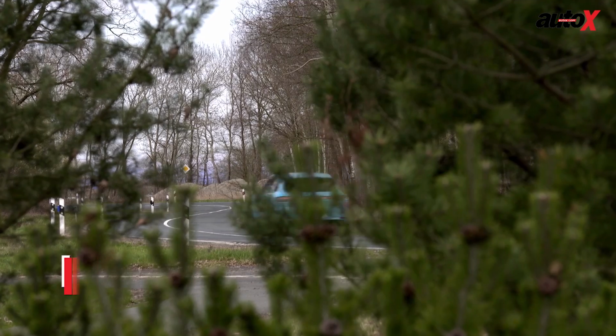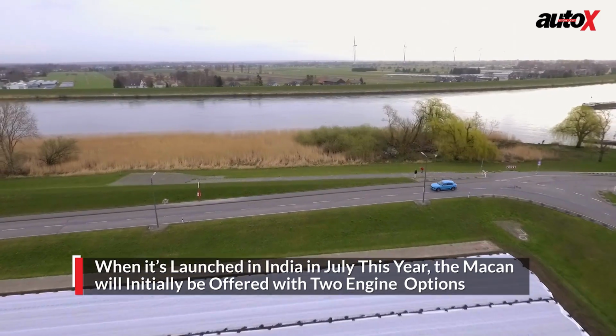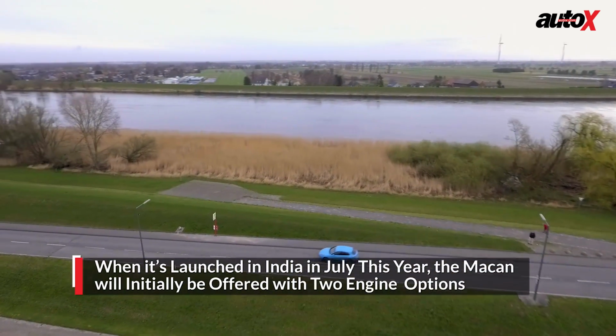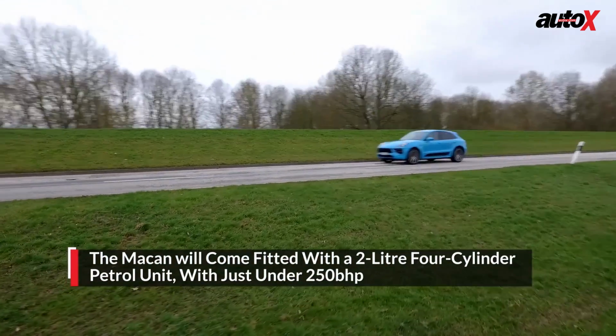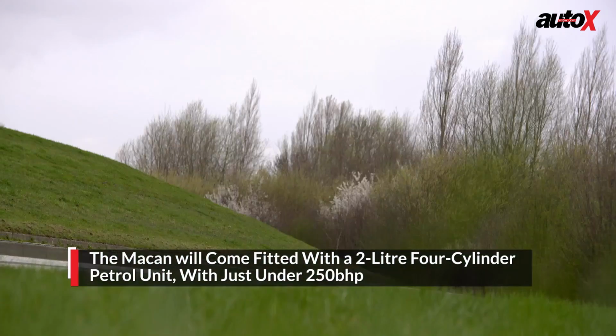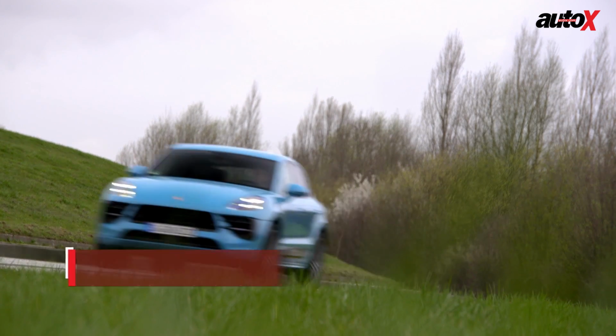At its launch, which will happen soon in India, Macan will initially be offered with 2 engine options. The first engine is the base 2-litre 4-cylinder. We drove that earlier and it's been revised, made more efficient, more powerful. It offers about 252 bhp, about 370 Nm of torque. 0 to 100 comes up in under 7 seconds.